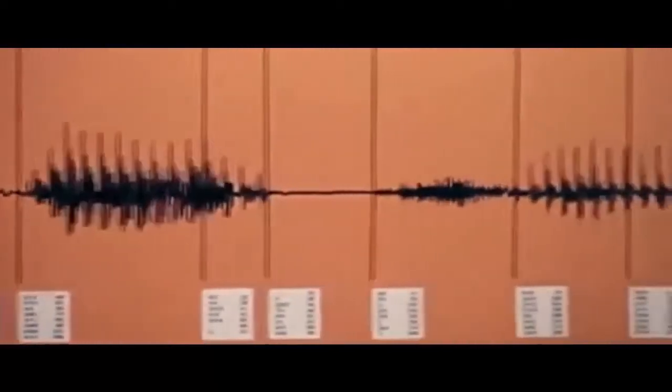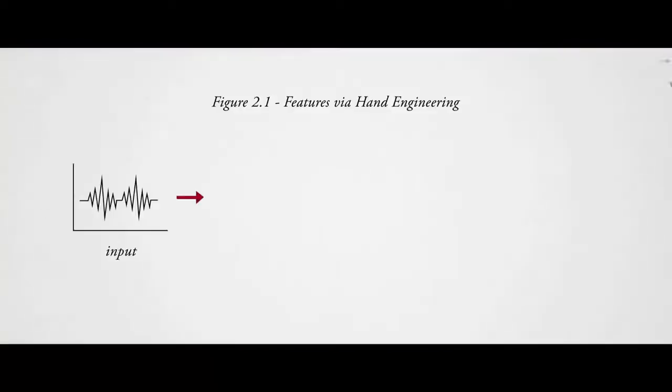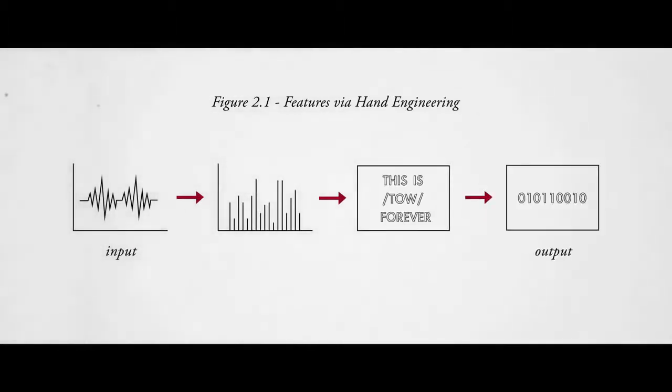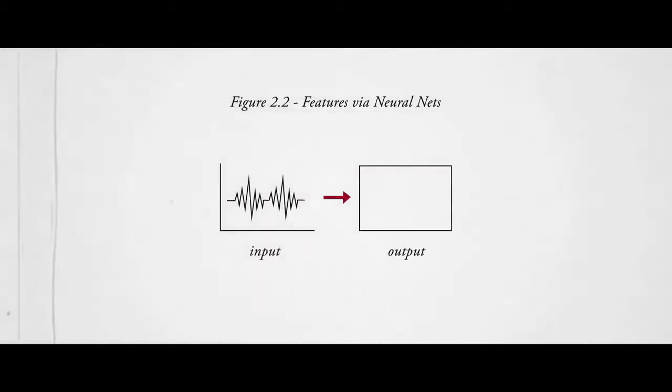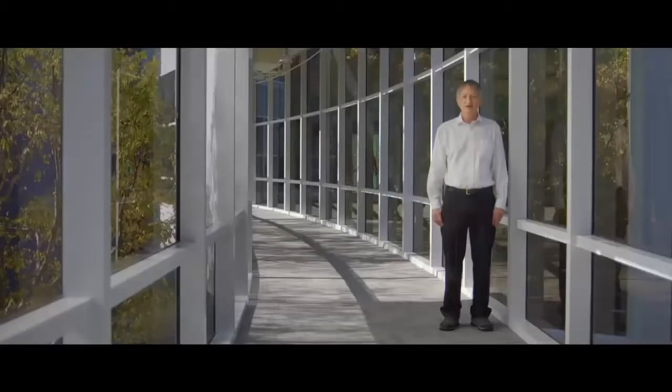Until quite recently, people got features by hand engineering them. They looked at sound waves and did Fourier analysis and tried to figure out what features they should feed to the pattern recognition system. And the thing about neural networks is they learn their own features. In particular, they can learn features and then they can learn features of features and then features of features of features. And that's led to a huge improvement in speech recognition.